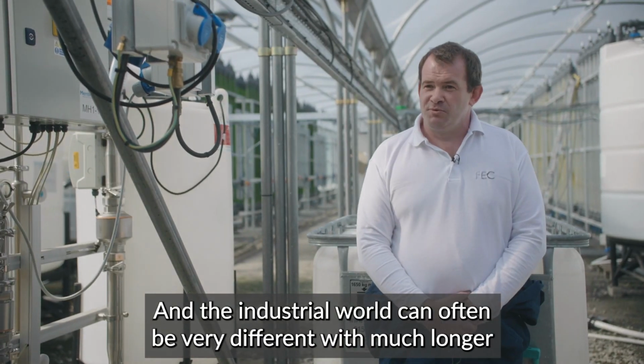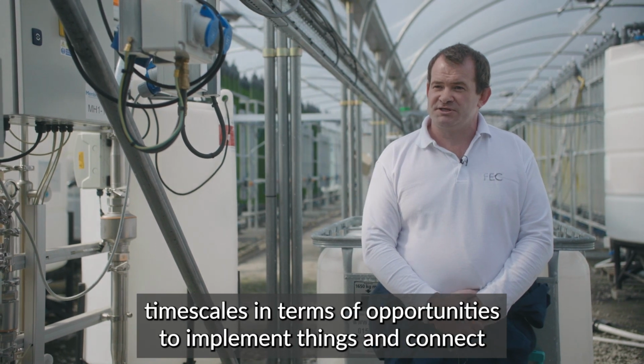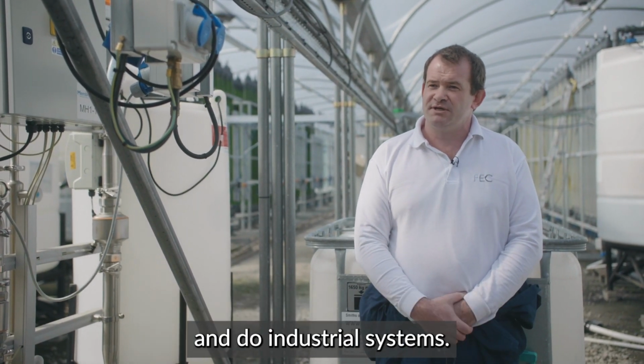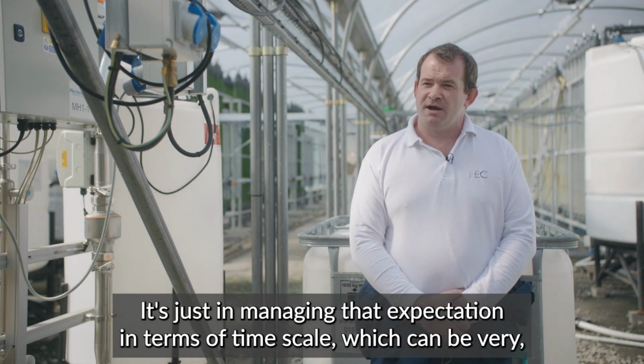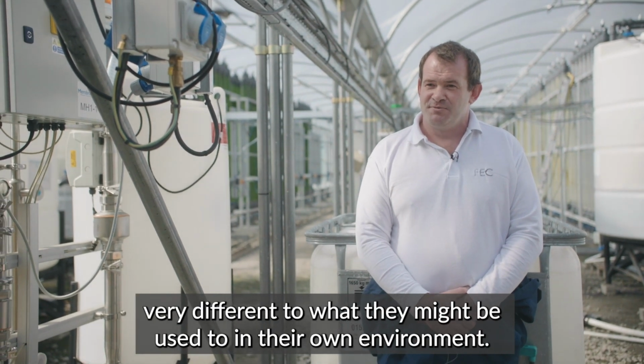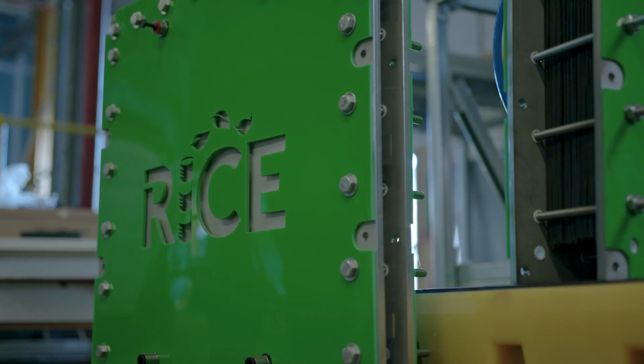And the industrial world can often be very different, with much longer time scales in terms of opportunities to implement things and connect into industrial systems. So it's about managing that expectation in terms of time scale, which can be very, very different to what they might be used to in their own environment.